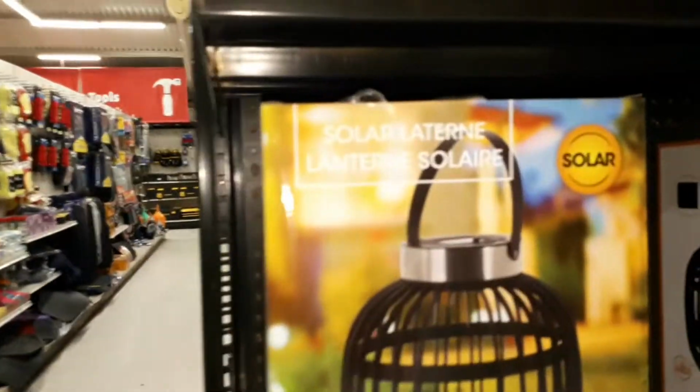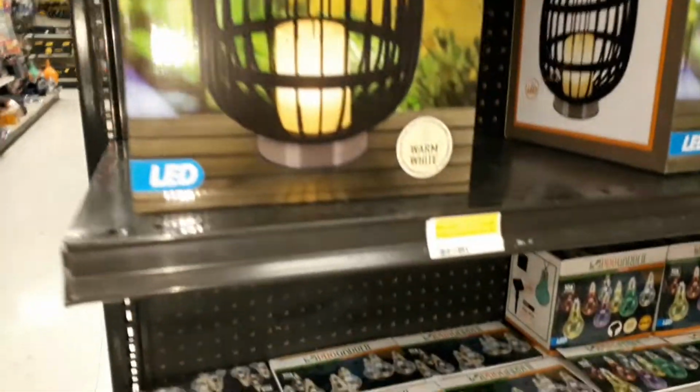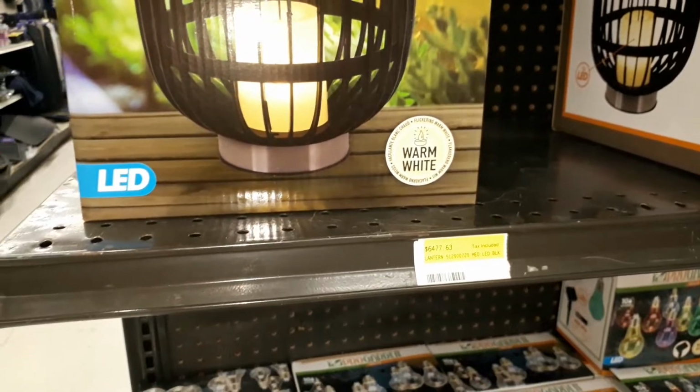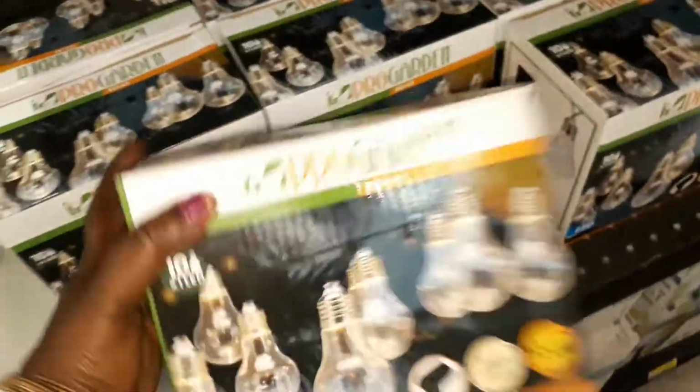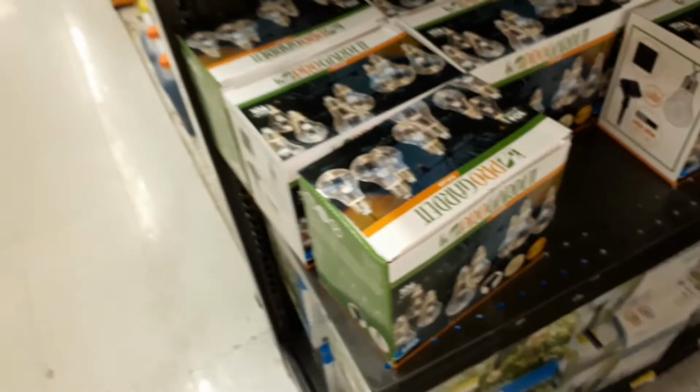Over this section they have some solar lantern, and these solar lanterns are like $6,477. They have them in warm white, so you guys can use this around the home just to give you some light up. And I see that they had some Black Friday sale going on. I'm not sure if when you come to shop they will still have any sale, but you can always come and check them out and see if they have any discount.